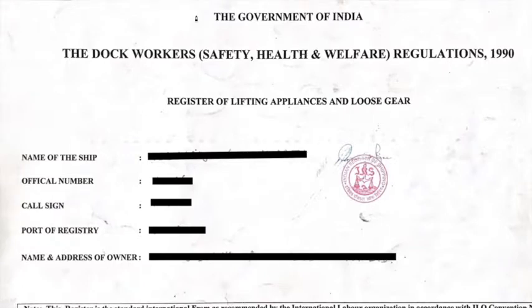Today we'll be discussing the Register of Lifting Appliances and Loose Gear, which is popularly known as the Chain and Machinery Register. Let's move on and see what this document is all about. The Chain and Machinery Register is required by the dock labor regulations, made by the International Labour Organization. It has been directed to all the countries of the world, especially maritime countries, and to the labor organizations and authorities regulating labor work in those countries, to make certain rules and regulations with respect to the safety, health, and welfare of the dock workers.